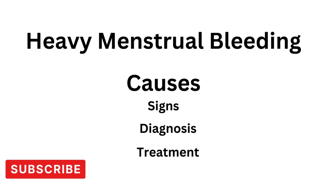Endometrial biopsy. Tissue samples are taken from the inside lining of your uterus or endometrium to find out if you have cancer or other abnormal cells. You might feel as if you were having a bad menstrual cramp while this test is being done.